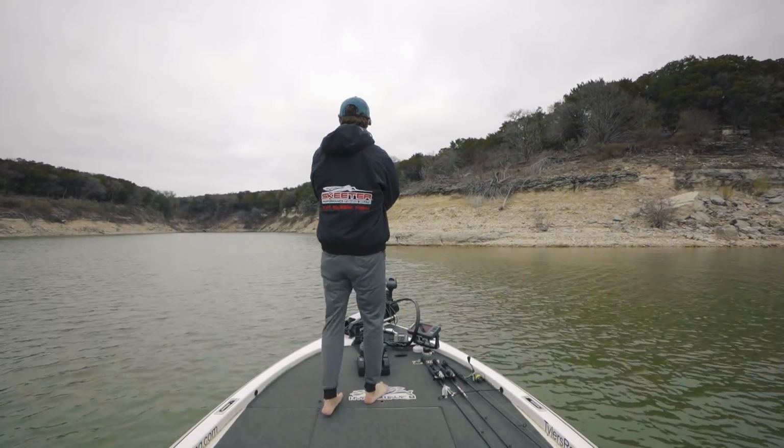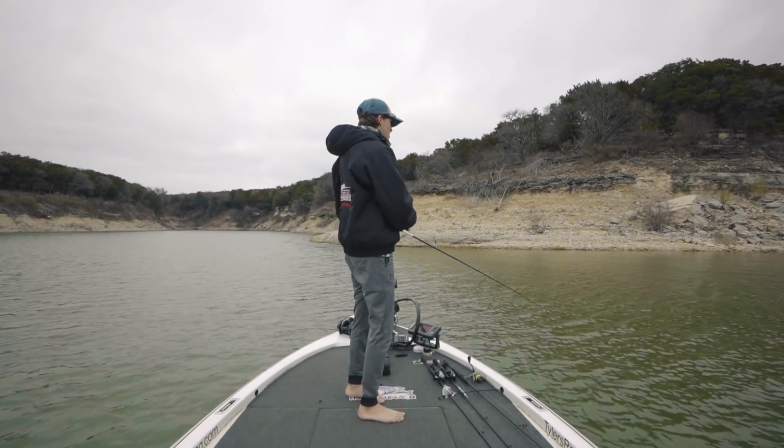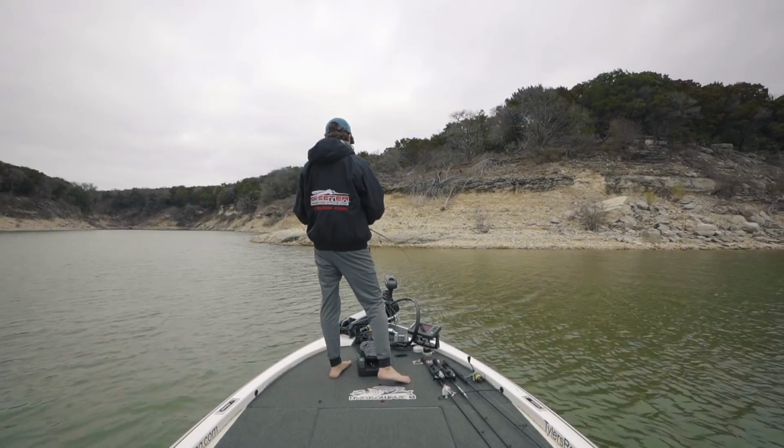I just think it's one of the most fun ways to catch fish, and especially here in the South, one of the most effective throughout the winter and spring months. Really all year round. I don't know, not just winter and spring. And so that's why I want to talk about the shallow diving crankbait today.